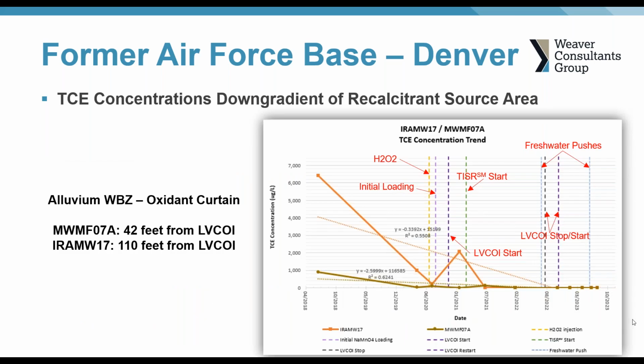Similar graph, last one, I promise. Similar graph of another monitoring well. This is actually two monitoring wells. Both of them are in the alluvium. One of these is about 42 feet from the LVCOI. The other one is a well we previously discussed on the downgradient side of our oxidant barrier, about 110 feet. What you see is a very similar sawtooth trend in one of these wells up front once we do our mixing, but these concentrations basically flatten out and stay pretty low persistently.